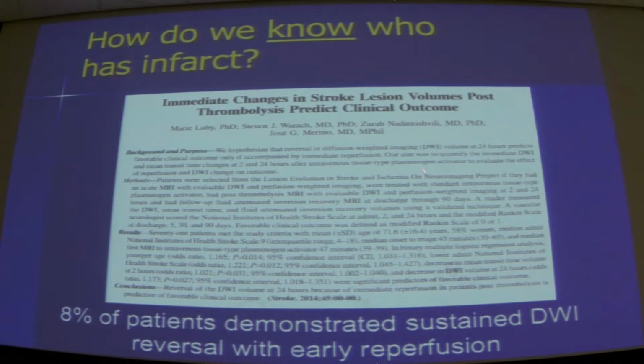Big advocates of that. Well, this paper was just published this year where they looked at patients, IA and IV, who were early recanalizers with IV thrombolysis and who had gotten DWIs before. They found 17% had some DWI reversal, but then later it changed back to being positive, but 8% of patients had permanent DWI reversal. So DWI is not exactly the end-all be-all of what stroke is, we know that.